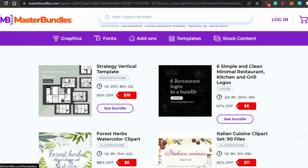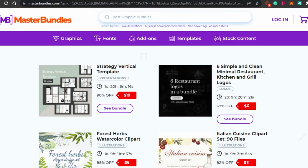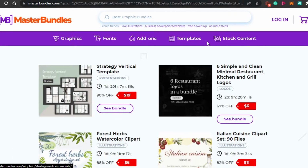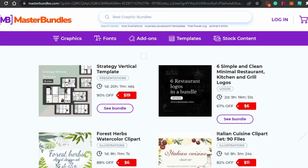I think most people don't consider selling digital products, but I think it is one of the easiest niches to go for, and it really helps you run a successful business without the worry of shipment and anything else like manufacturing, because you will be creating these products digitally, and then you can sell on any of these platforms. As you can see, if we talk about the templates that you can sell on this platform, we have presentations, social media, mockups, printables, resumes, certificates, magazines. So whatever you are creating, you can sell right here on this platform.